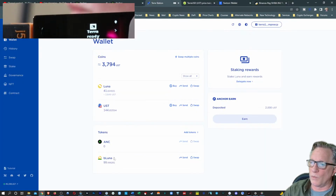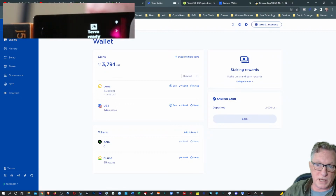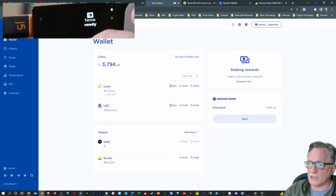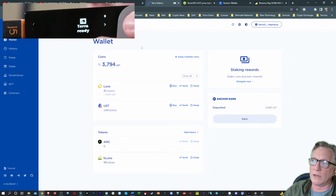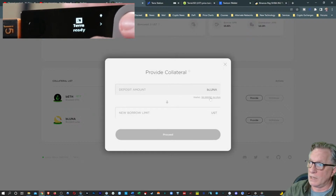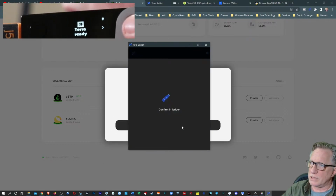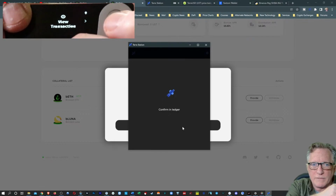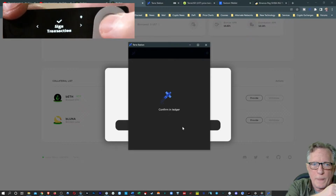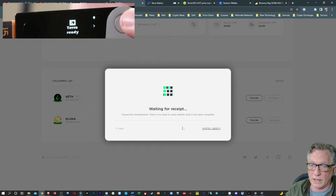I can go over to my Terra Station wallet and I can see, okay, I have less Luna. I have less UST because it's on deposit. It's being staked. It's not in the wallet. It's in a smart contract. But I also can see that I have a balance of bLuna now, right? So we can go over here and let's provide some collateral for them. Let's do it all. I can click here and provide it all. We'll hit proceed. We'll hit post. And then we'll go ahead and view all this contract stuff and choose sign transaction. Right. Now I've just provided collateral.